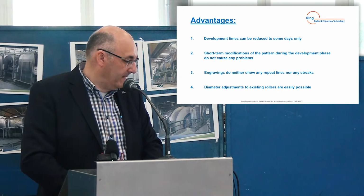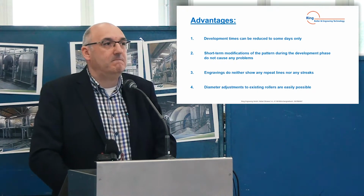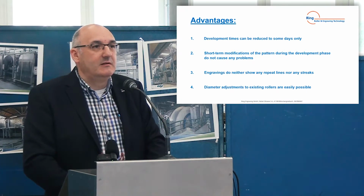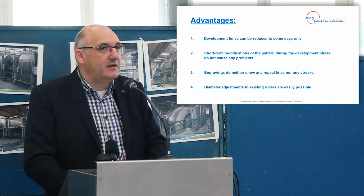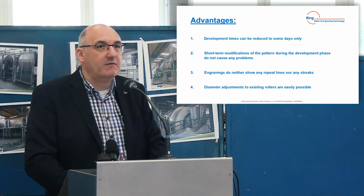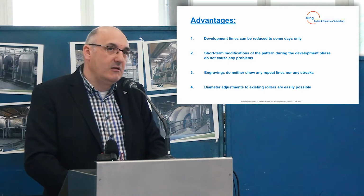clearer. I would like to draw your attention to another important factor: diameter adjustments. Very often, it is the case that when using the engraving tools, respectively, the old engraving techniques, we have to see to it that the diameter fits, which means that the pattern needs to be repeated on the circumference of the roller as many times as necessary. And if it does not fit, we either have to produce a new roller or we have to make some modifications accordingly.